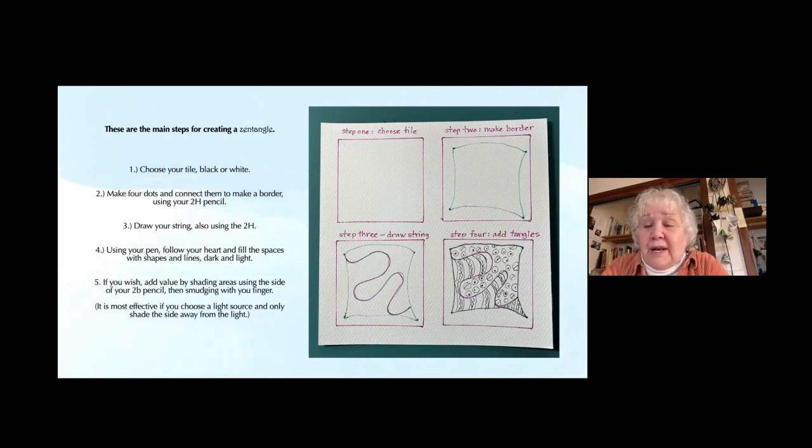Now you can connect the dots in a different way. You can put the dots close together. You can put them far apart. You can only fill half of the page. It's very open what you choose to do. Then you draw your string. So inside your border, you draw a line, and it can just use half of it, all of it, as much as you want. And then you add your tangles, and they can be, like I said, just geometric forms.